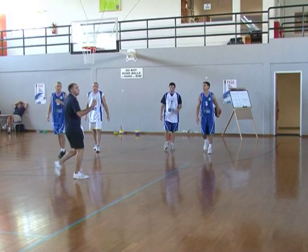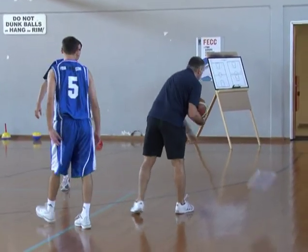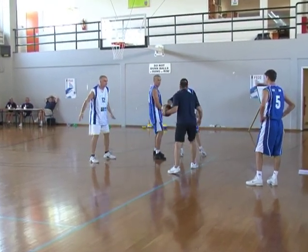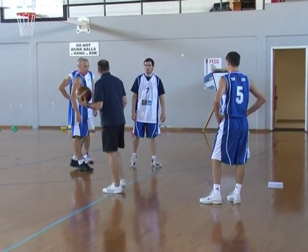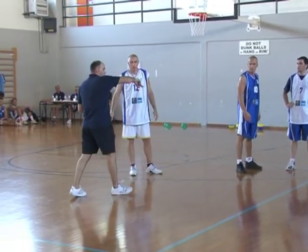There are some concepts that don't change. If this guy is ready to switch, set the pick and roll. Switch. And if he's getting beat this way, we're in trouble. Okay? We want them to play the pick and roll, and we want to switch. Switch and make him work. Okay? Offense, defense.